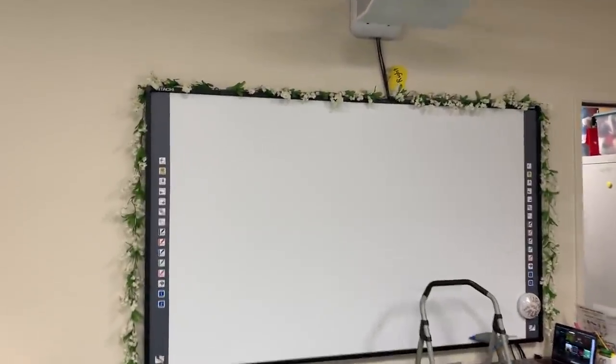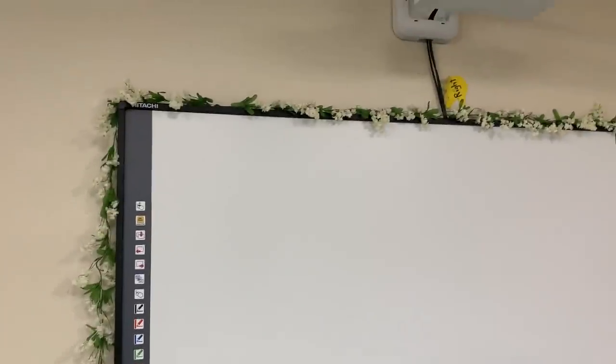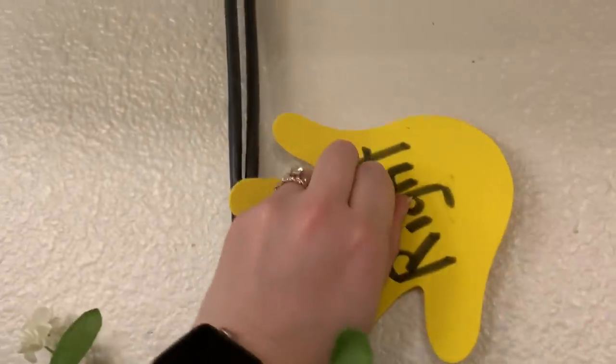I think I like it because it reminds me exactly of my old classroom, and I'm sick of seeing this that I never checked out. Okay. So I'm not in the mood to hang up everything right now, obviously. Well, maybe, I don't know.